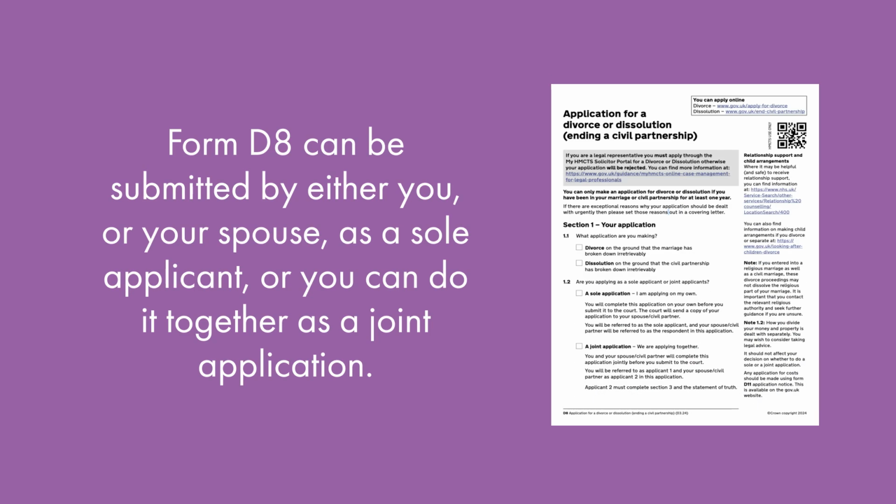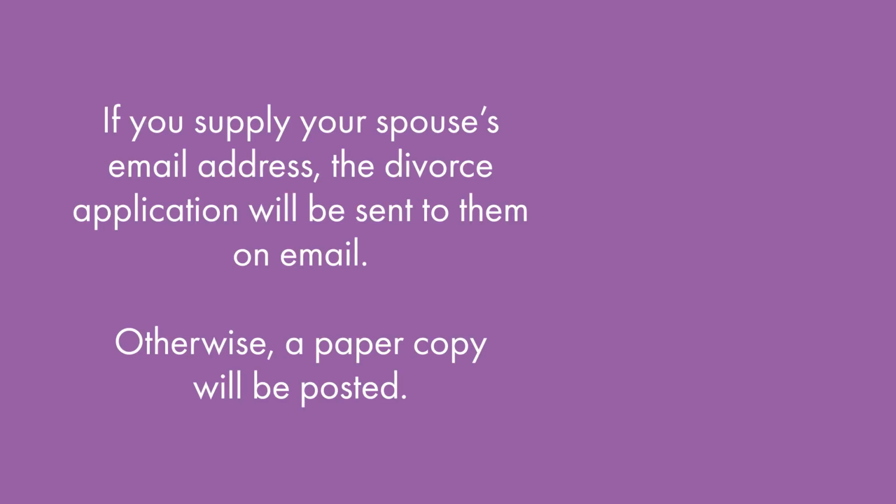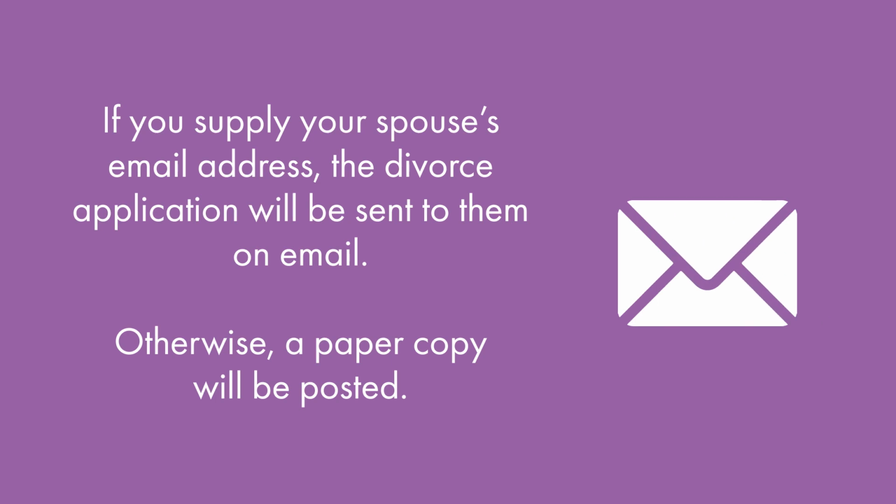Form D8 can be submitted by you or your spouse as a sole applicant, or you can do it together as a joint application. You will need your own and your spouse's full name and address. You will also need a copy of your original marriage certificate and proof of any change of name. If you supply your spouse's email address, the divorce application will be sent to them via email. Otherwise, a paper copy will be posted.